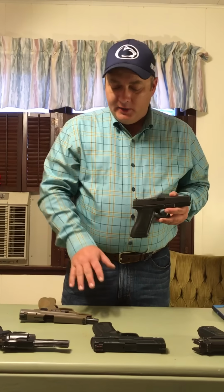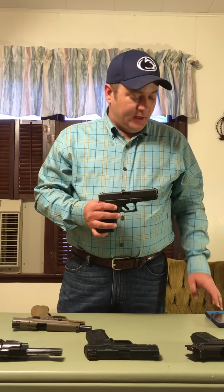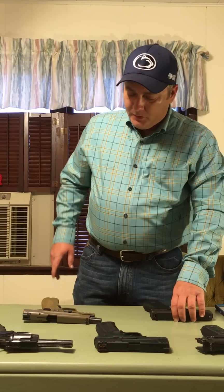They have newer generations. The other upside to Glock and the Smith & Wessons that we're going to talk about is you can very easily get replacement parts for it. If you want different grips, you want different sights, you're not going to have any problem at all getting them for this gun. But again, that's a Glock 22 40 caliber. Just a good solid gun.